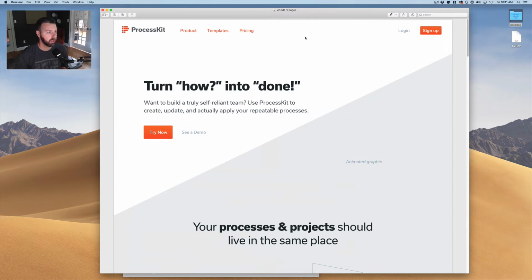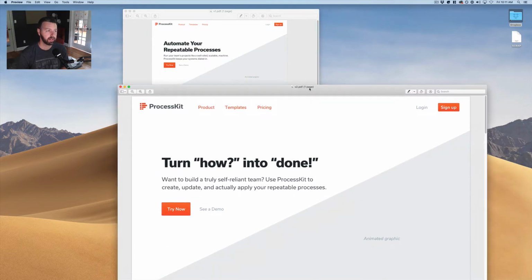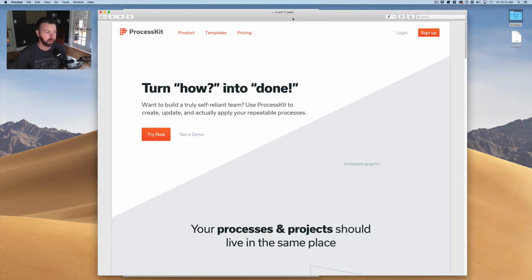The navigation might change a little bit, but I really love this new headline, turn how into done. Before I had automate your repeatable processes, which is a little bit boring, I guess. This cuts straight to the point of it's how you do your stuff, and it's the place where you do your stuff together, right? That's the main concept that I want. The whole purpose of what they call a hero section is to grab their attention and keep them on the page, prevent them from clicking that back button.